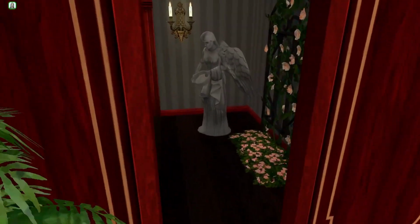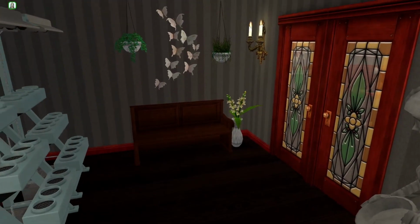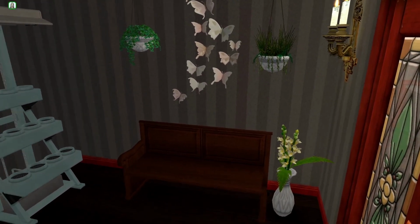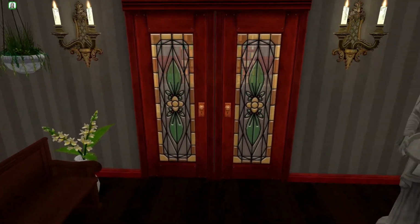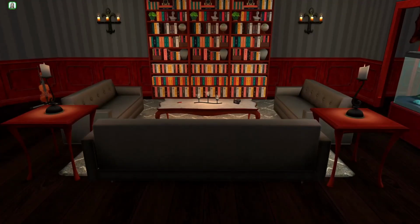And through this archway, there is some greenery, a winged gray lady statue, seating, some hydroponics. So somebody who likes to be inside, but also still likes to garden. And through these double doors, we have the last couple's suite. This one, of course, is for Jennicor and Jon Smith, who are the elders of the family.